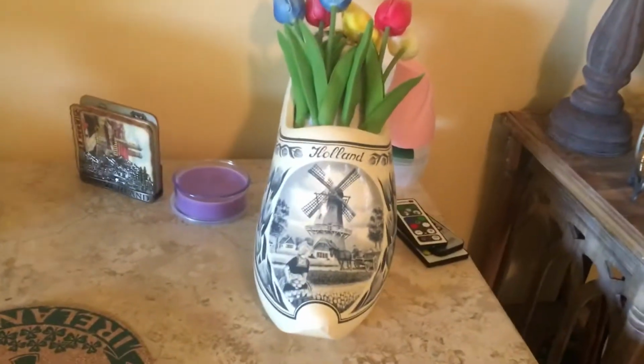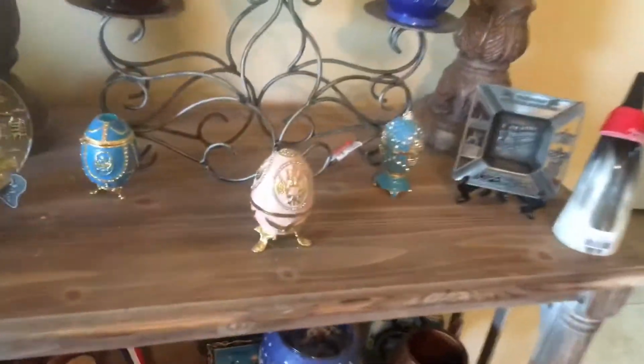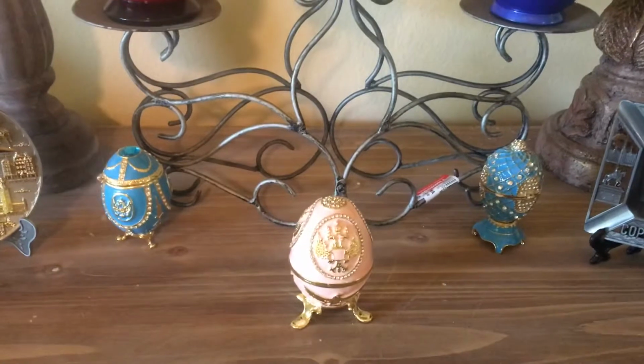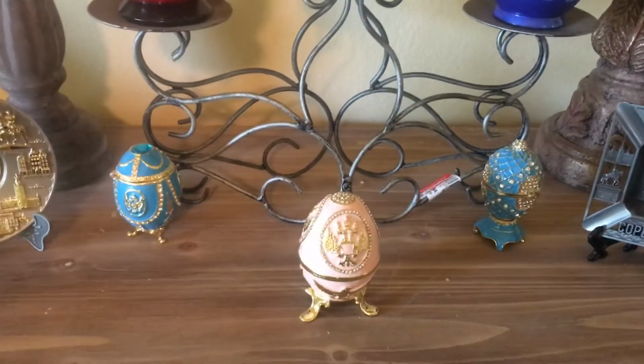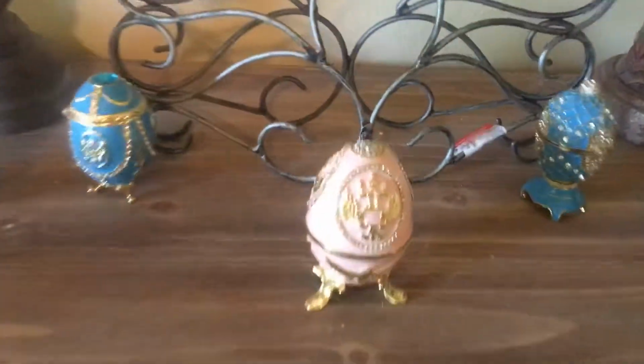A big old wooden shoe. Here's some eggs, famous eggs from St. Petersburg, Russia. No, they're not Fabergé eggs. We went to a store in St. Petersburg where they had the real Fabergé decorative eggs, and oh my God, the cost is unbelievable. These are just cheap replicas, but they're very, very cute.